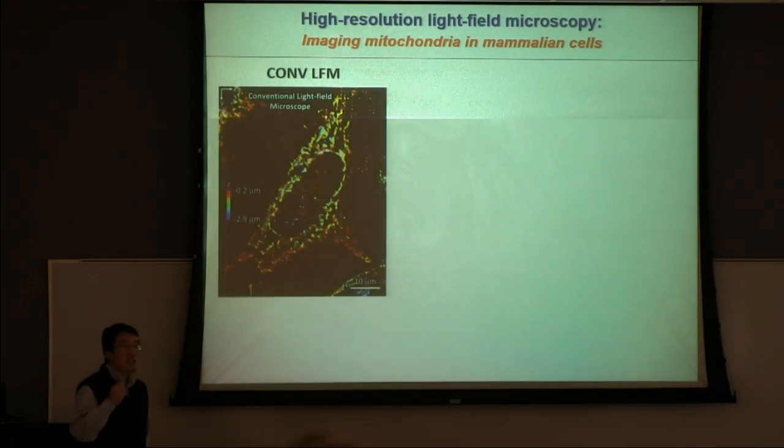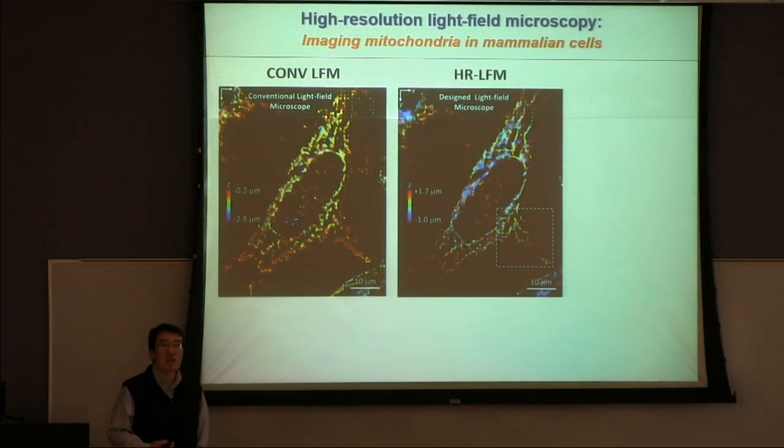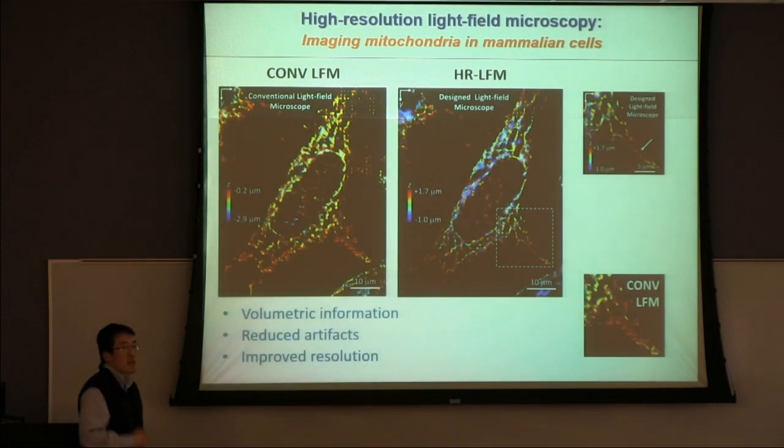And we first imaged fixed cells. In HeLa cells, we imaged mitochondria. And this is an image taken with conventional light field microscopy, where you can see there are strong artifacts, and also poor resolution, especially in Z. So the actual information is lost. So with high resolution light field microscopy, if we zoom in, we can compare. We gain this volumetric information again.